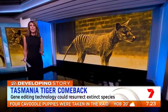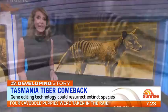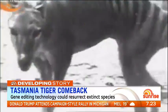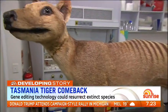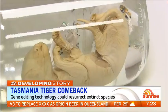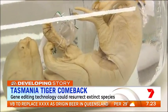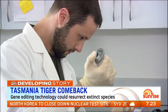Tasmanian tiger could come back from extinction thanks to new DNA technology. Enzymes and bacteria can target and destroy DNA using the CRISPR tool, allowing them to recreate the genome of the iconic animal by following a genetic blueprint. American teams are working to resurrect the mammoth by using the same technology.